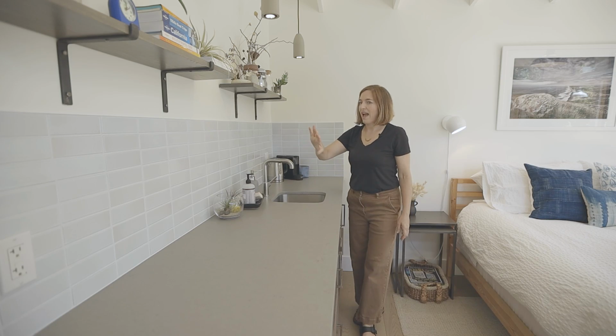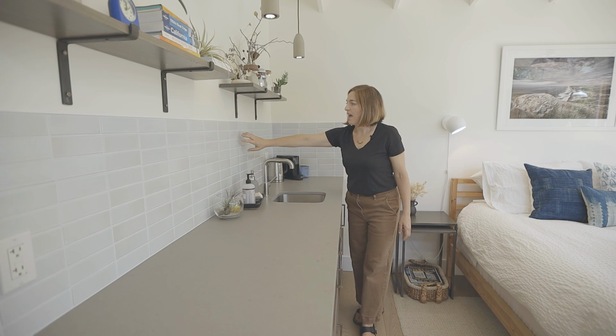So last year we added this beautiful fire clay tile. Fire clay is the brand. And it blends in well with the rest of the space and it makes cleaning really easy.